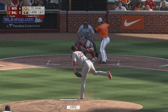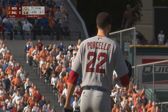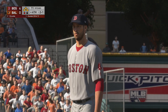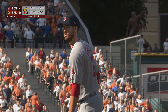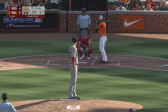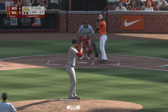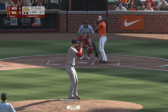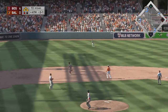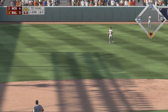Now the 1-1 pitch is a fastball down below the knees. Well, when the pressure starts to intensify, it often feels like the strike zone gets harder and harder to hit. This is a big spot here. The 2-1 home. Skied in the air to straightaway left. Waiting on it is Benintendi, and he makes the catch for the second out.